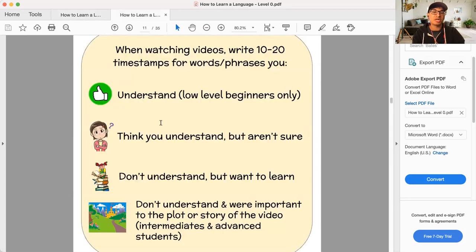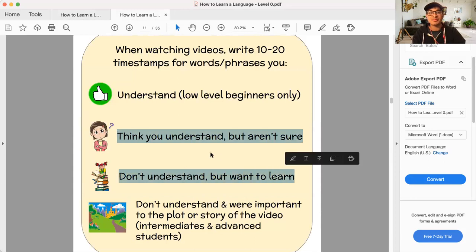As a reminder, when you're watching the biography, you're going to write down timestamps for things you think you understood, but you weren't sure. And of course, things you don't understand, but you definitely want to learn and you want to know what they say. These are often things that were repeated multiple times, right? That you kept hearing, but didn't know what it meant.